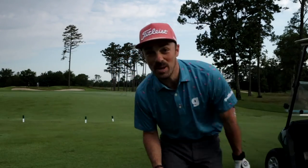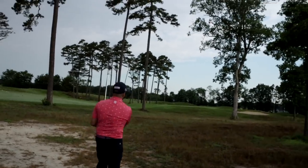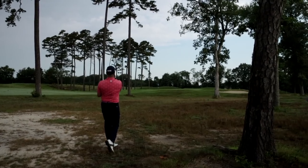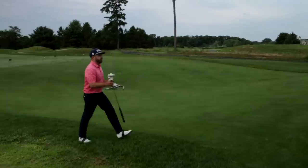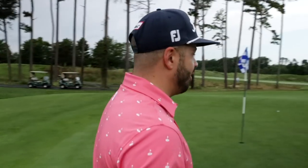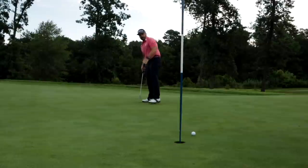Just how I drew it up, baby. All right, Mike, you went driver here. Ended up with a window. You have a window. Get through that tree. Better help me. Oh, yeah. That tree helped me a lot. Yes. Let's go. Birdie putts. Two totally different ways to play the hole. Two birdie putts. I know. How great is that? More than one way to play golf.